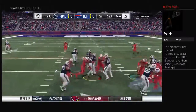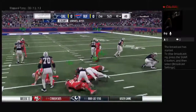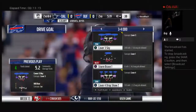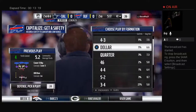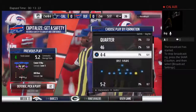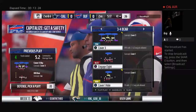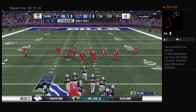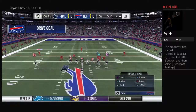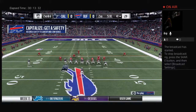A 1st down carry by Elliott. And able to push his way forward here for a good little gain. It's a pickup of 4, and it'll bring up 2nd down. This drive is pretty clear. Almost feels like old school fundamentals, doesn't it? Want to impose their will on the defense. Was that 5 straight runs? Yeah, 5 straight carries to start this drive. And like you said, the way it's working, they may just stick with it.